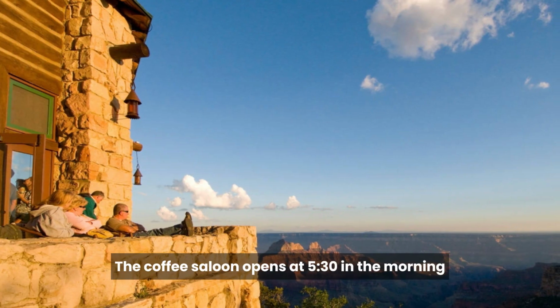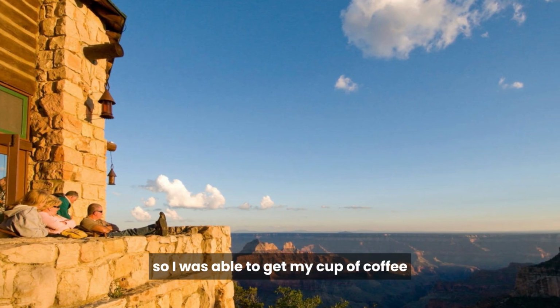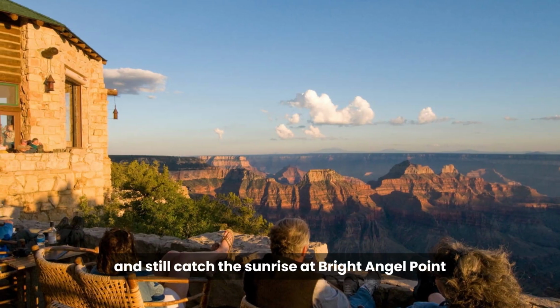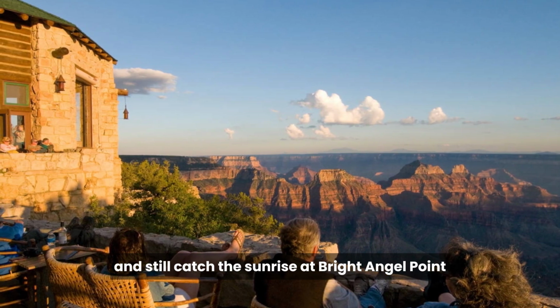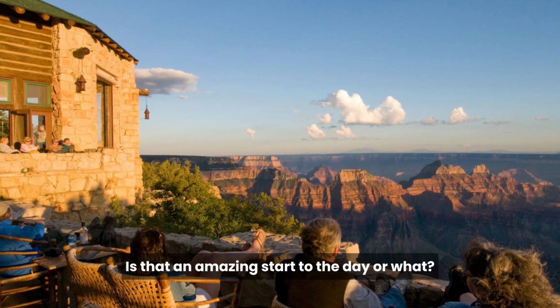The coffee saloon opens at 5:30 in the morning, so I was able to get my cup of coffee and still catch the sunrise at Bright Angel Point. Is that an amazing start to the day or what?